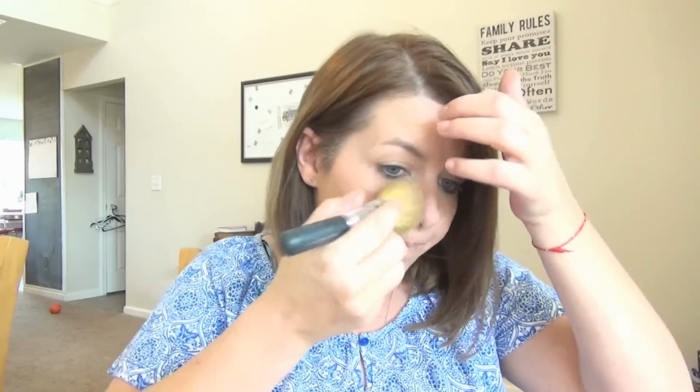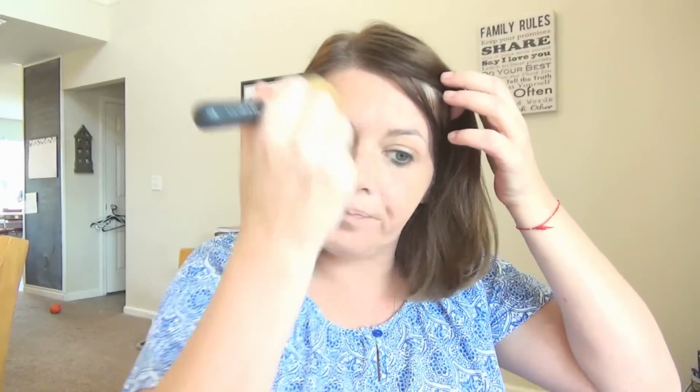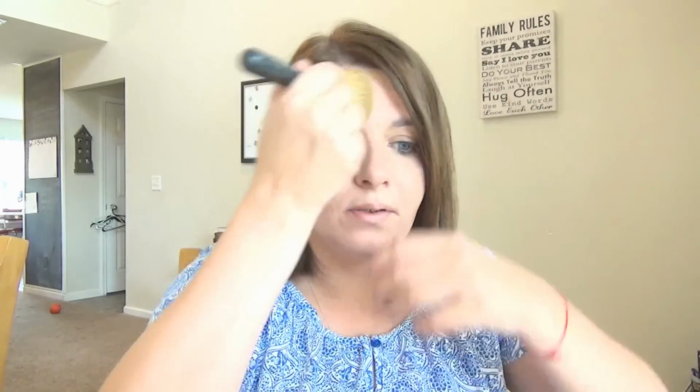I get complimented all the time on the Bare Minerals makeup. And, you know, it's not as high dollar as some, but it's definitely not super cheap either. And you just have to find what works for you. Now, my sister-in-law, she went and got her makeup done at a Bare Minerals store. And she didn't really like the coverage of this, which I was kind of shocked on.